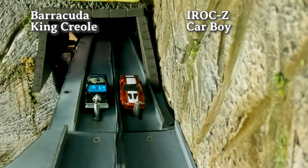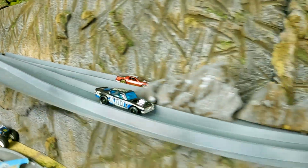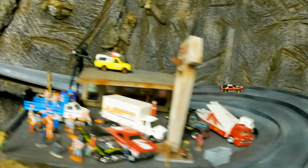But we've reset the drivers and they're good to go. And how about the spectators? Oh yeah, they're fine. We just reset them as well. By reset, do you mean buried them in the paddock?